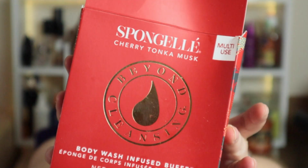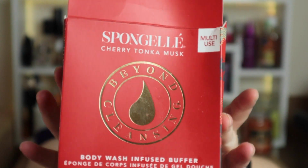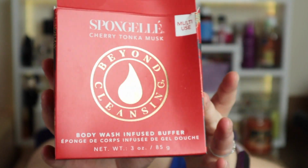Next up we have the Spongelle soap, what is it? Body wash infused buffer. I've used enough of them, you'd think I'd know what they were called by now. I've had several of these, usually through FabFitFun subscriptions, and I love them. I really do enjoy them. I think they're such a nice idea to just have the soap already in the sponge.